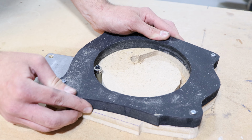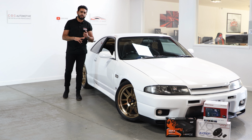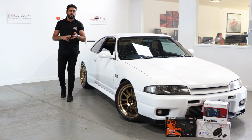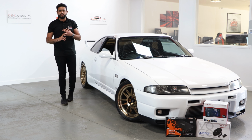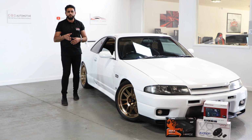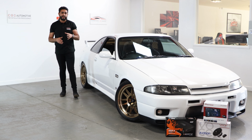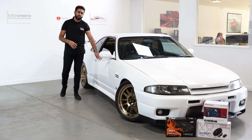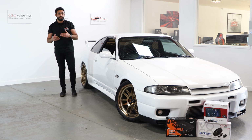In terms of the sound, we've also added skin soundproofing. Not only does that stop resonation in the door, but it also decreases a little bit of that road noise that you get. But the main thing is it builds a better acoustic environment for that speaker to work in. So that's all gone inside the door, so that's all now soundproofed inside the door. And obviously we can do different levels to that as well.